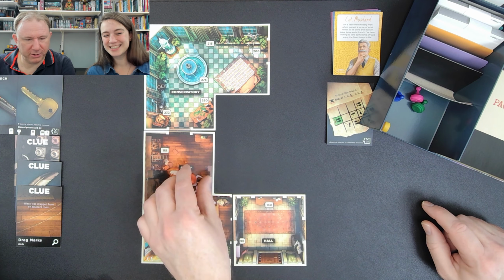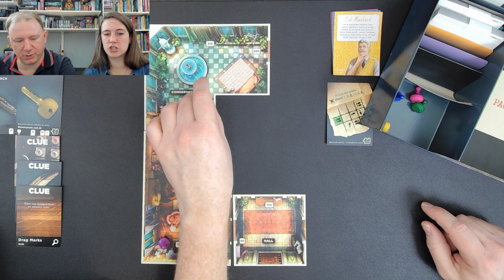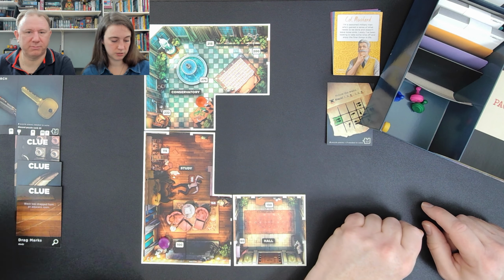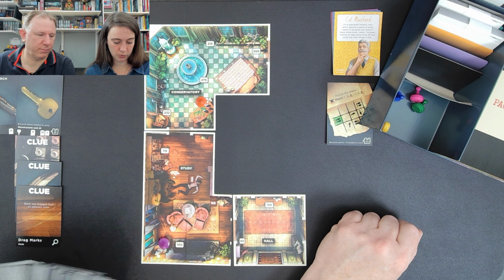Right, so I'm going to go, hello. I am Miss Scarlet, I just realised. Let's have a look at this table. She wants to be an actress, doesn't she? I don't remember. 260. Okay, 260. Let's have a look in there. So basically, if you move to a spot with a number on it, you can take that number.